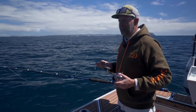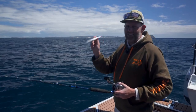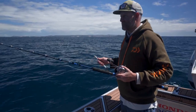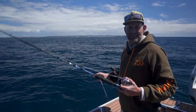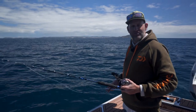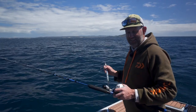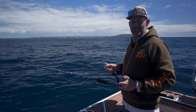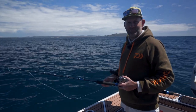I first found out about it maybe 15 years ago, and the first time I tried dropping one of these into a pack of kingies, I was blown away. I thought that they'd cracked a way to catch every kingfish in the ocean. But for whatever reason, it's certainly not front of mind for a lot of anglers anymore, but these knife jigs, mechanically jigged with a setup like this, is still an extremely effective way to catch kingfish. And on some days, it's simply unbeatable.